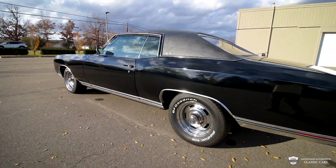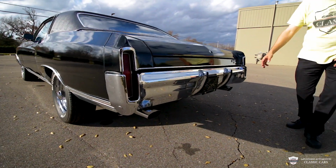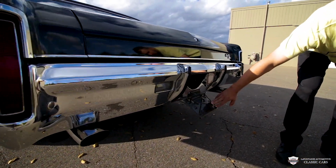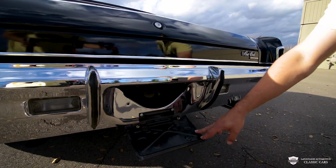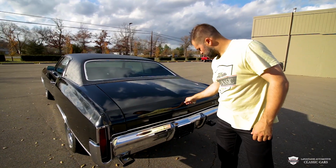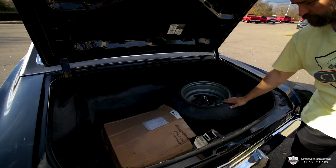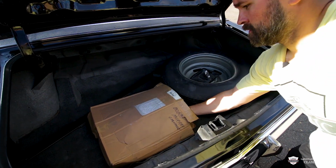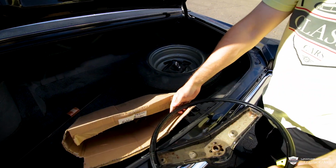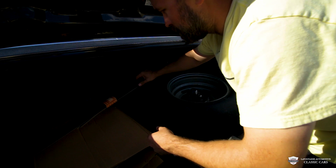Around the back, we'll notice dual chrome tips on our exhaust, and our fuel filler is behind the license plate. Inside the trunk, we'll find our factory spare wheel, the original steering wheel, as well as some extra weather stripping.